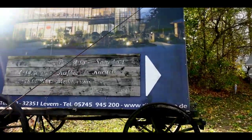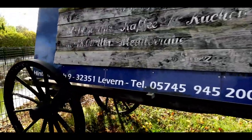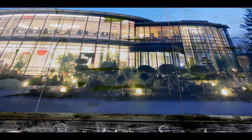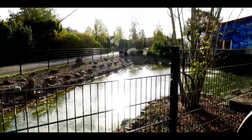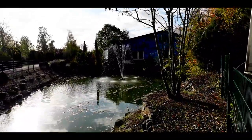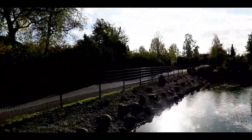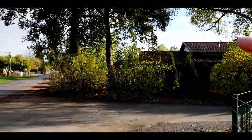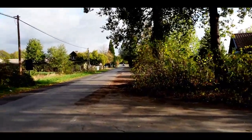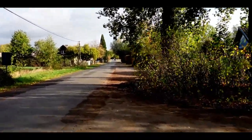This is the actual name of the place we're at, Levern. And this is what's just up the road, this big restaurant. They've got some really nice gardens around it. We went up there a few years ago, that's all I know. So it's really nice to visit. Take my word for it, if you're ever out this way, come and check it out. Lovely fountain here, look. It is so nice. And this is just around the back of the camp. There's a reception that I've just come out of at the camper park. But how nice is this? Beautiful.